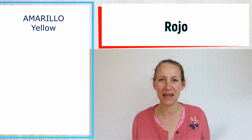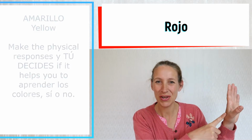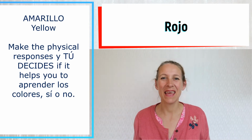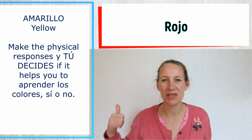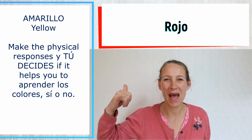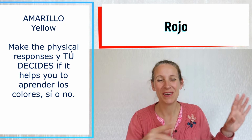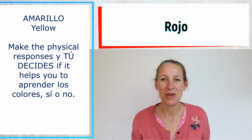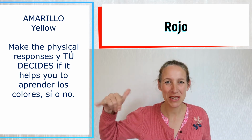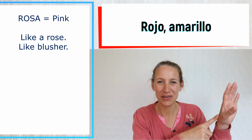In British Sign Language, we make a Y, so it's yellow. And pienso, I think, que in American Sign Language they use this, which is their letter Y, so yellow. So amarillo, whichever physical response tú prefieres, amarillo, yellow. So we have rojo, amarillo.